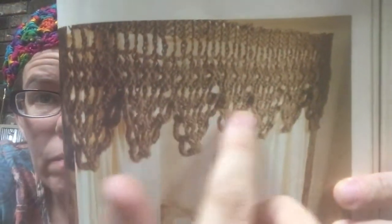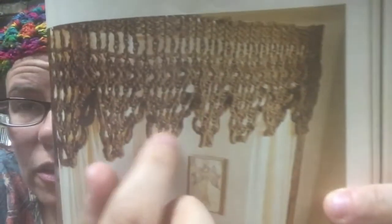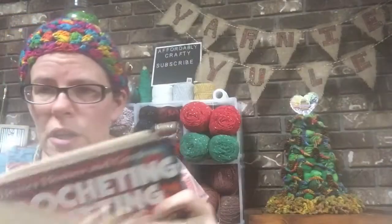For the bedroom, I don't have a canopy bed, let's just preface that, but I definitely could see this being curtains. That would make a nice crochet curtain pattern. I've been looking for a good crochet curtain pattern.